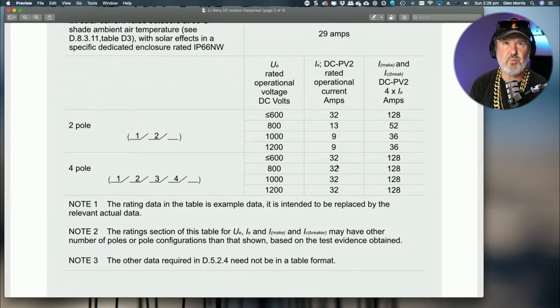So we're allowing for quite a high interruption of current, which, in practical terms, is actually starting to degrade the switch mechanism. So it can't do it many times, but it can interrupt at up to 128 amps. So that's heaps. It's well above our 13.5 that we required. So all's good. This switch disconnector is just excellent for our particular application.